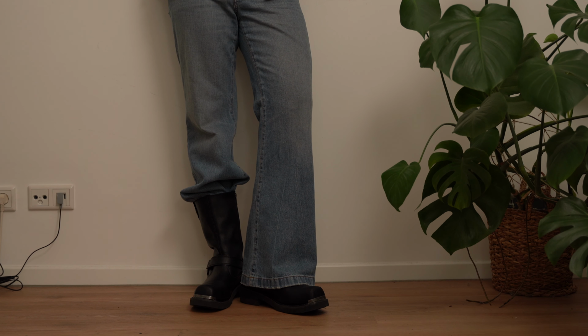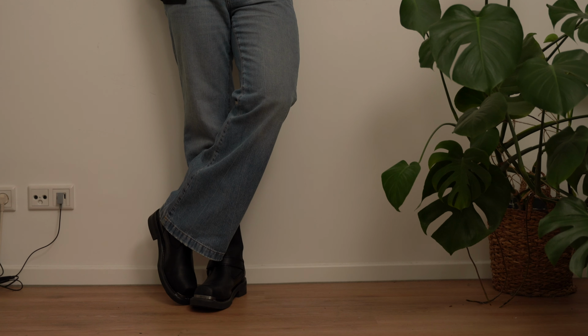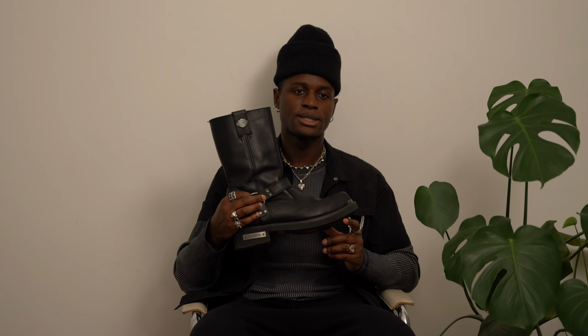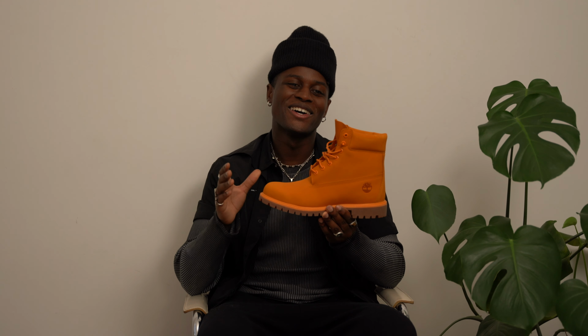What I like a lot about these are the details, that they are working so much with metal. As you can see, a lot of metal details in the front, on the side, on the heel, but not top 5. Another boot I was talking about in my latest pickup video are these Timberland.